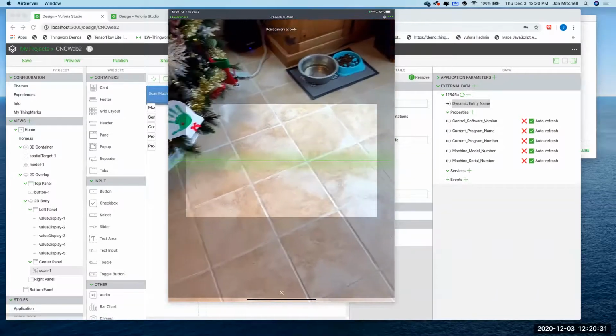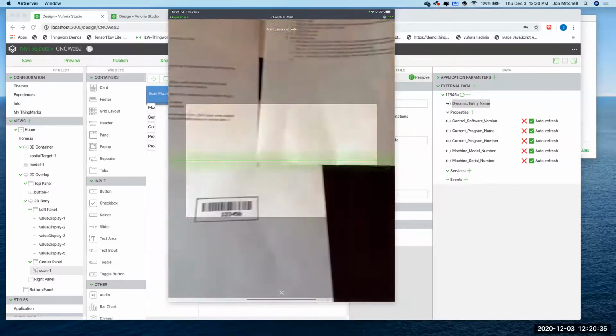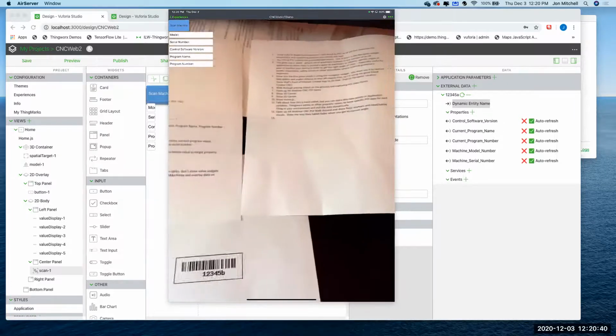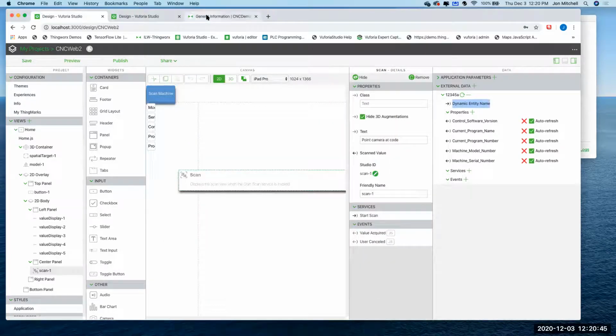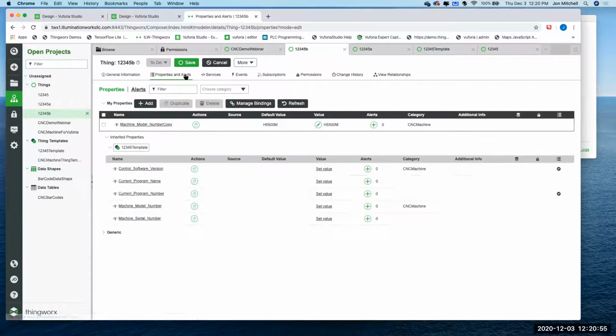So I'm going to click Scan Machine, and I'm going to scan a different object. So I got this 12345B barcode. So if I'm going to quickly go back to my web browser, and I'm going to go into Thingworx, and so this is my Composer dashboard, and I have this particular thing, this 12345B. I'm going to pull open this property tab, and as you can see here, for these 5 properties that we highlighted and said, hey, pull these into my studio application, I don't have any values.